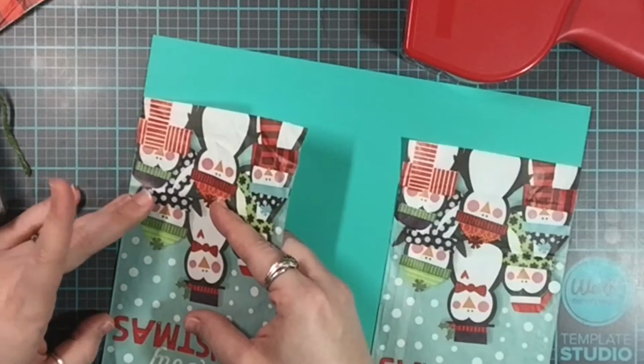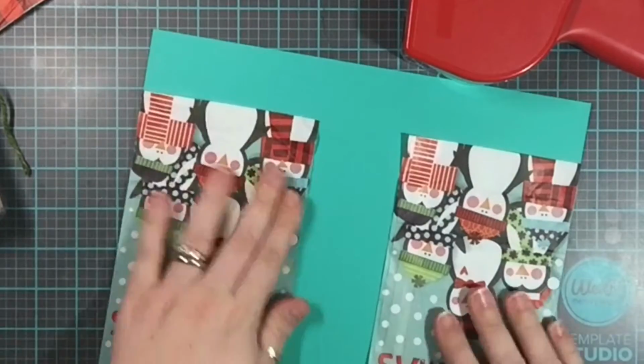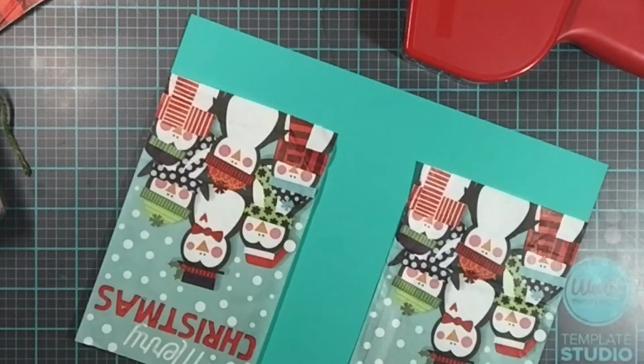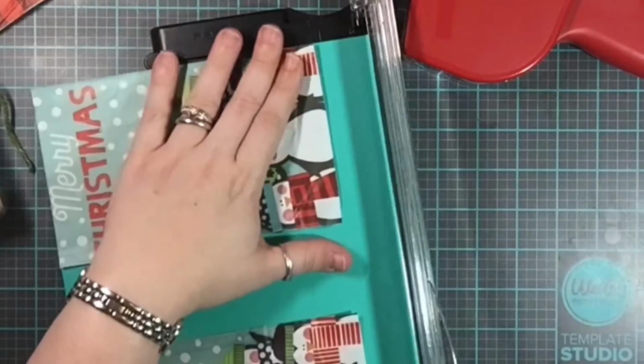Now all these products that I have in mind are super, super easy and quick. So just to give you an idea. Now you can trim these out with scissors or with a trimmer. I'm going to use my trimmer just because it's quicker. So I'm going to go ahead and trim the bottoms off.